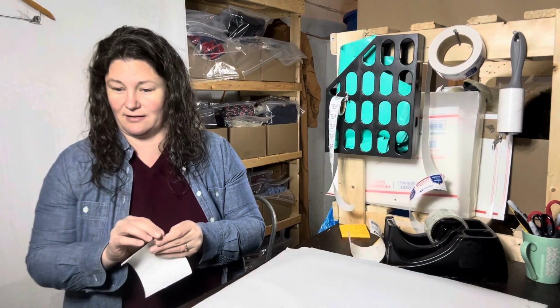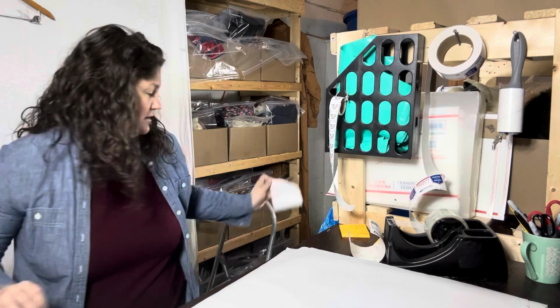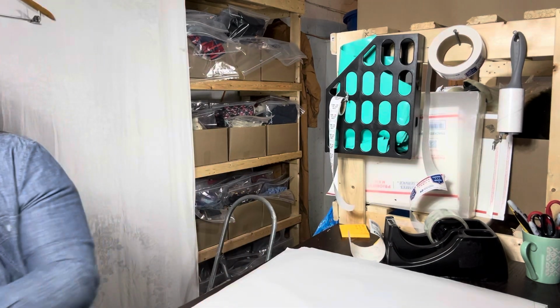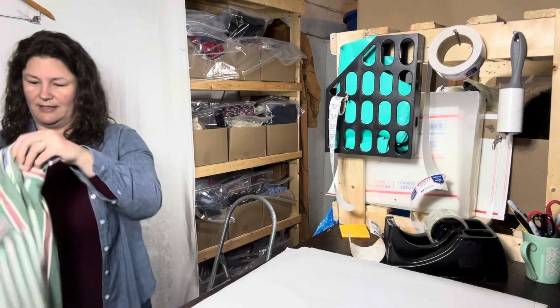And I have a Nerf gun dart thing. Okay, the things I have in my workspace. It happens.